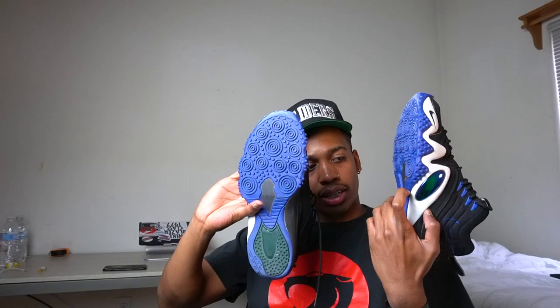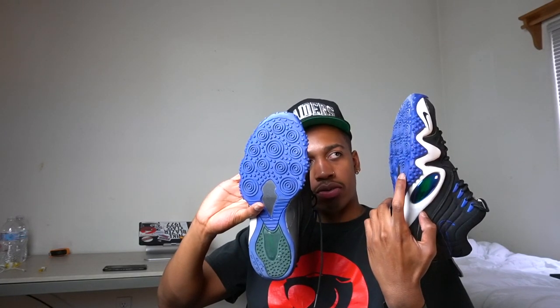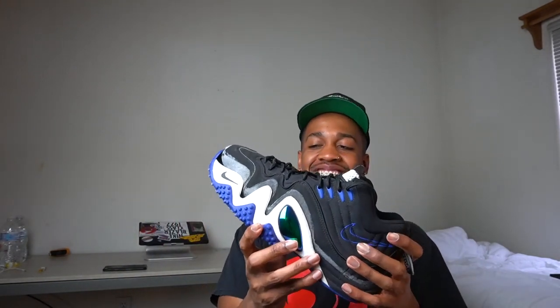Nike Zoom Flight 5, super clean. I think the inspiration the designer got for the bottoms was from turf shoes. I think this is Jason Kidd's first signature. I'm not sure. All I know for sure is that it's one of his signature models.